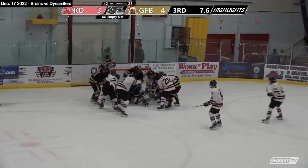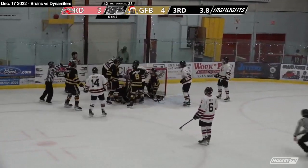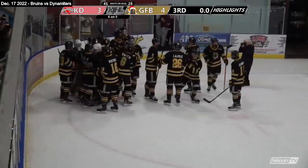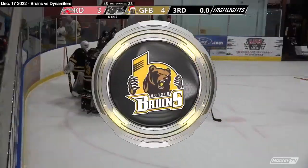And then here's that mad scramble in front of Shabansky with just seconds to go. There's Bruins players, there's Dynamiters players, and everybody is everywhere. I don't know how Ethan Shabansky did it. But there it is. Jonah Smith with the hat trick. And the Bruins came away with the win, 4-3 over Kimberley.